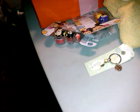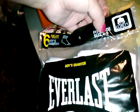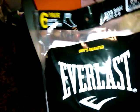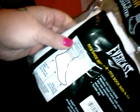Okay, this next item I've ordered for my son before, and I'm glad that they still had them available, because with his ADHD and sensory issues, these are the only socks that he likes. They're a good size and comfortable. He's a shoe size 3 going into a 4, but they're 3 to 9, Everlast 6 pair boys quarter socks. And they are so comfy, lightweight, but good quality.